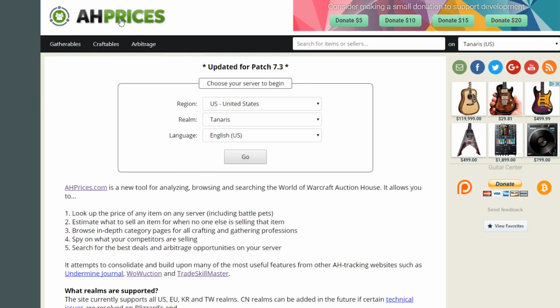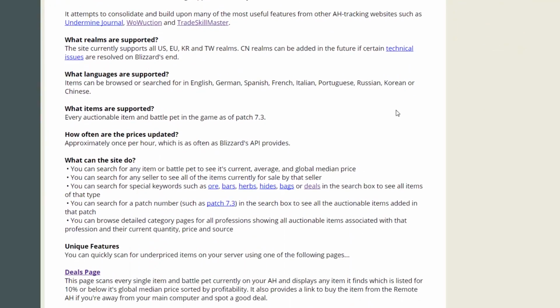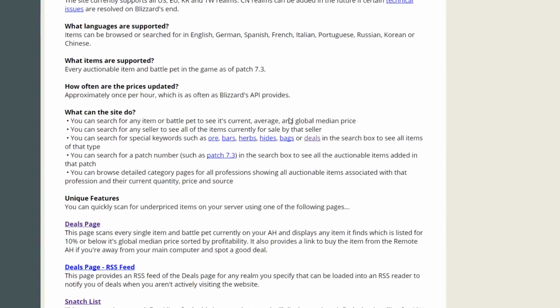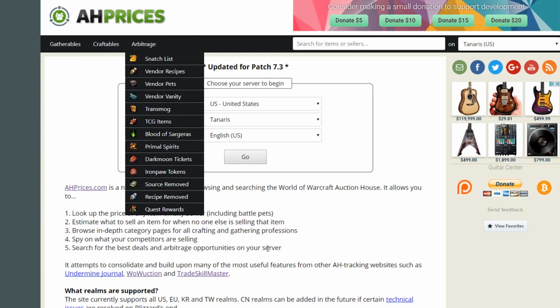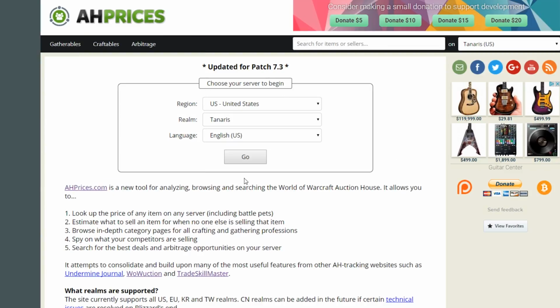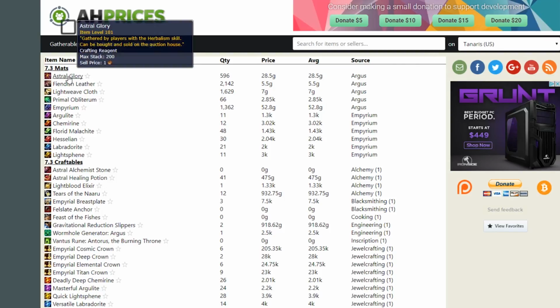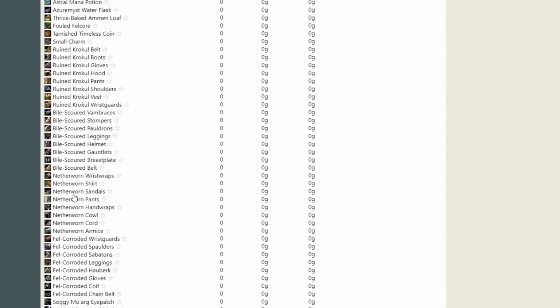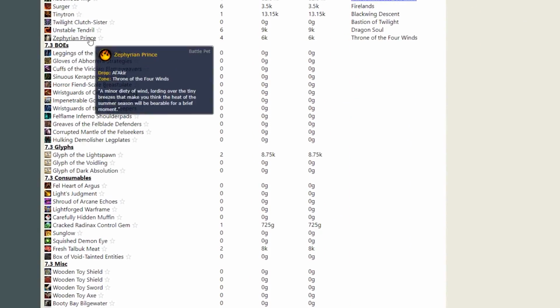Sorry, but ahprices.com. This is Arandir's new website. I've looked at it a little bit, but I haven't really scoured it yet, so consider this my first impression. So let's go ahead, go to Tanaris and start exploring. So what do we got so far? We've got pets, consumables, 7.3. This is all 7.3 stuff. Okay, and we've got BOEs.